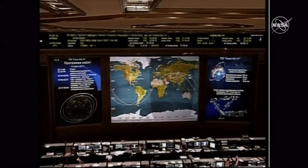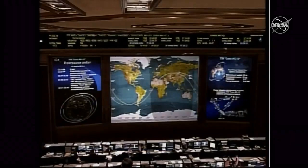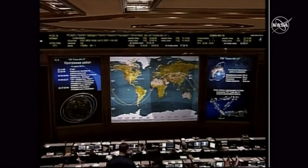Again, the great launch of the Soyuz MS-12 crew, launching on time at 2:14 p.m. Central Time, 12:14 out at the launch site in Baikonur, March 15th. Everything looking good so far for the crew's trip to the International Space Station. A textbook ascent, and the Soyuz is in orbit, solar arrays deployed, and the crew is on their way, going to be docking later tonight, Central Time.